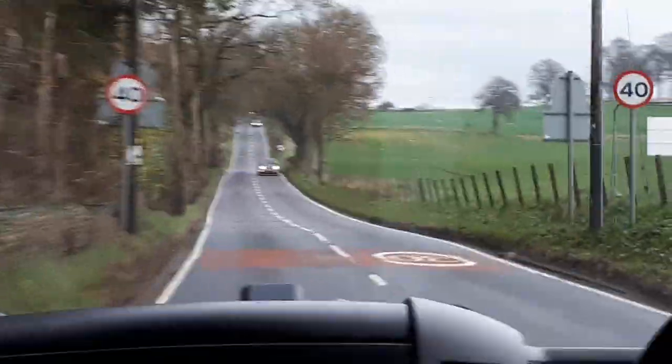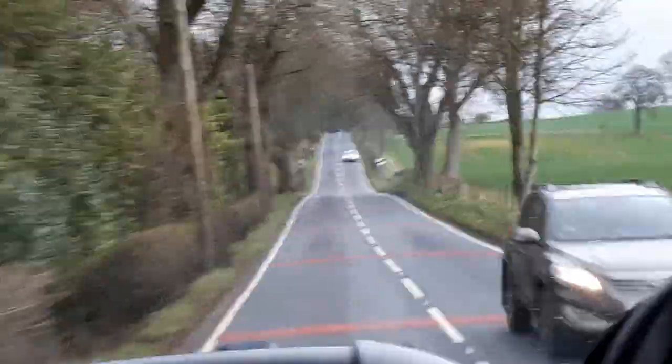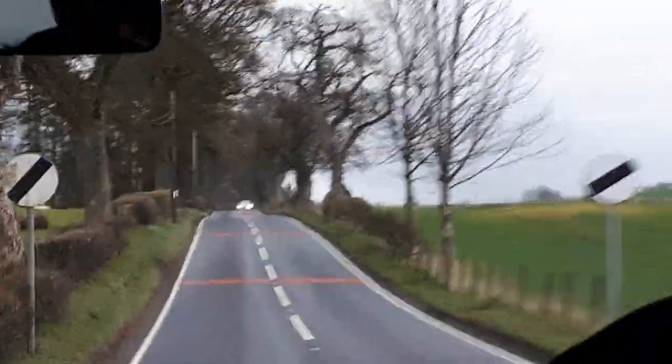You can sort of see the lane getting wider and narrower as you go along. It's an optical illusion, and it's exactly the same length by the side. So, really clever use of traffic calming measures there.